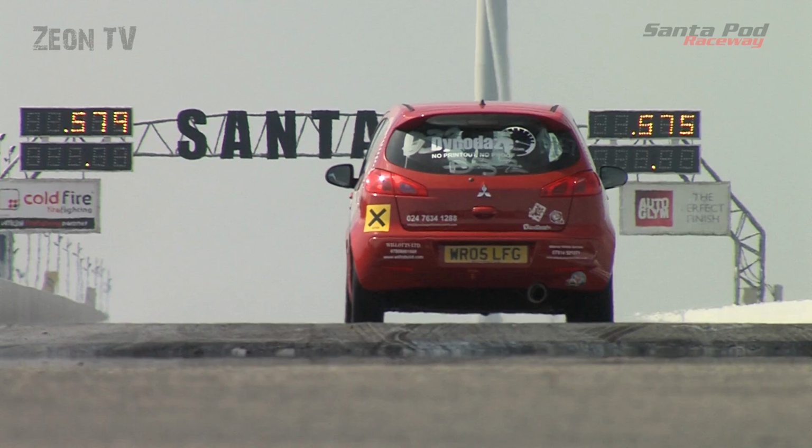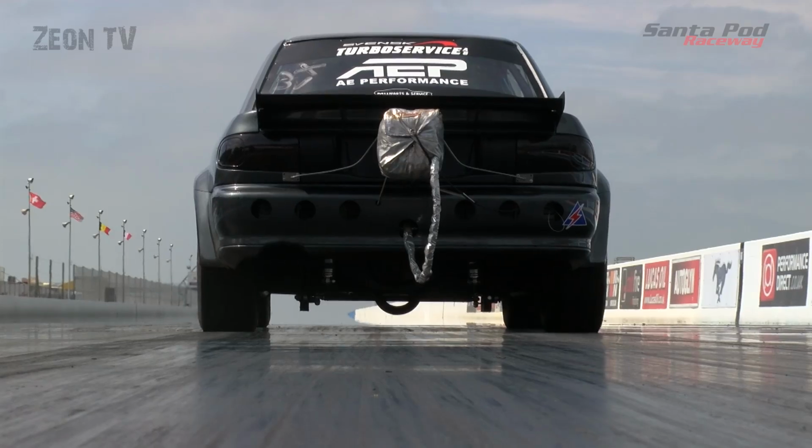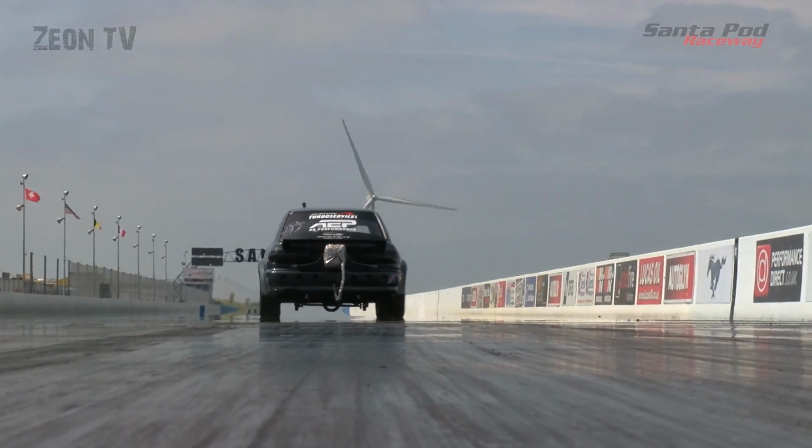A big part of the Jap Show is the Run What You Brung action for Japanese cars, and one such car is Lizetta from the Netherlands.